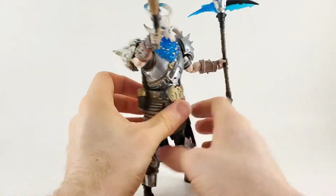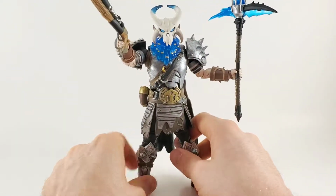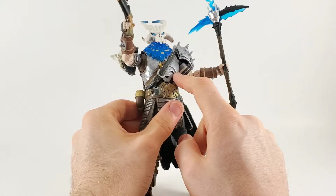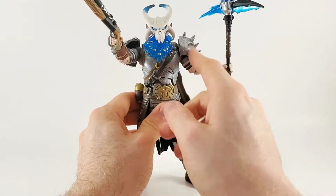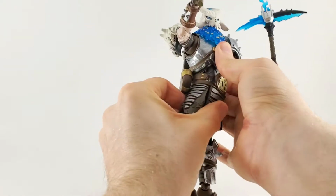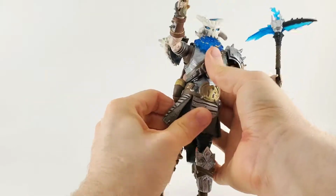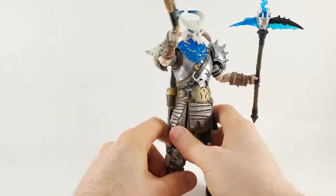Down here, you've got a horn sculpted onto the belt, and the armor looks so good. The paint looks really great. Just that little bit of black wash over the silver, amazing. He also has a really tight movement at the waist. He can kind of pose up, pose down, but it's not going anywhere.